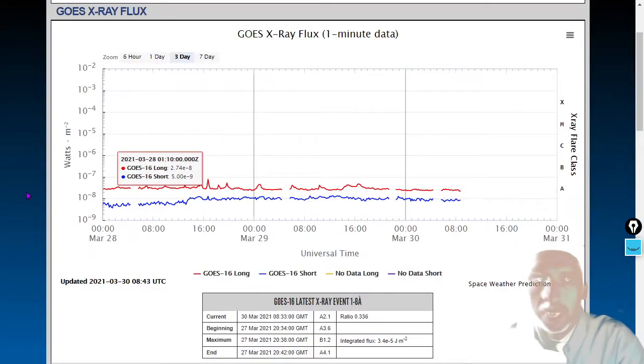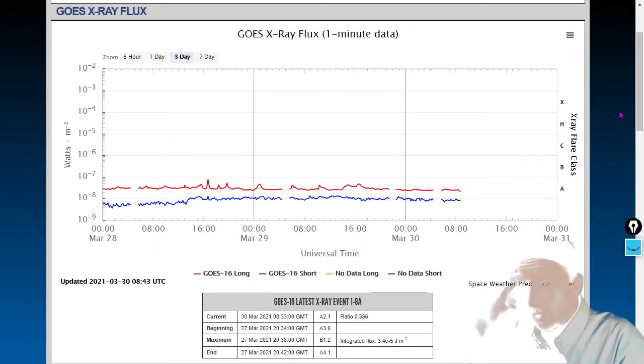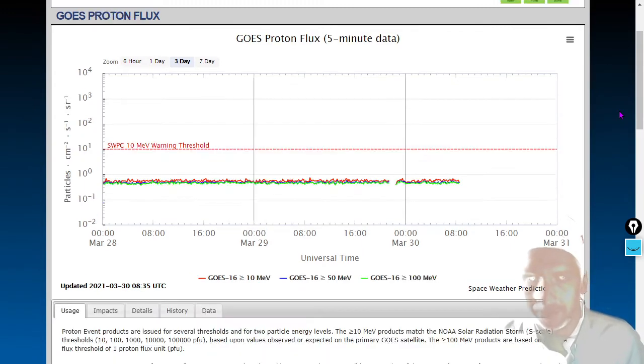And continuing on to go back to some space data. According to the GOES-16, no solar flares over the past 3 days. Nothing even in a B-class range. Likelihood of solar flares now up a little bit with Sunspot 2812.